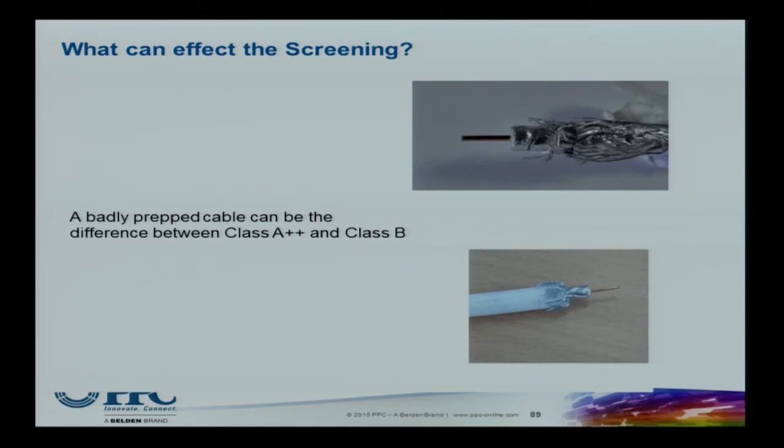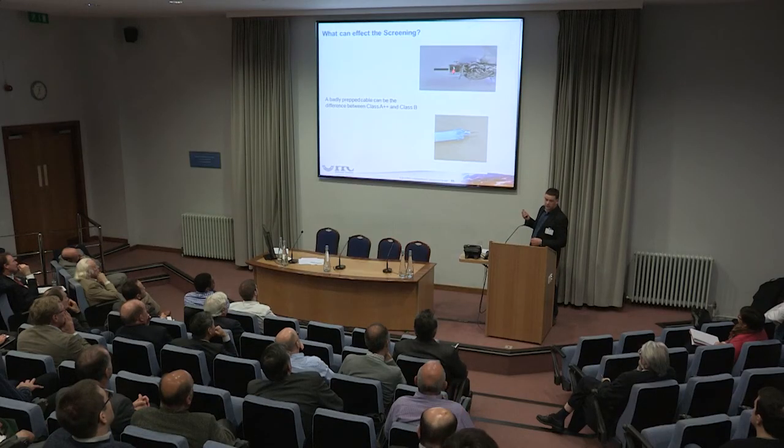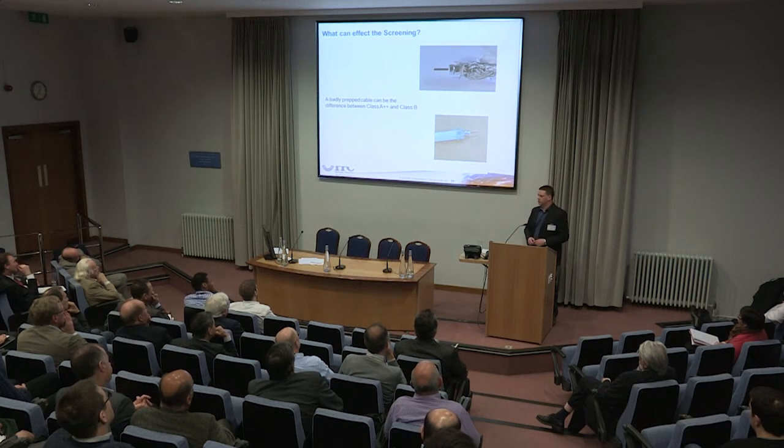Prepping a cable. These two are actually prepped by a tech. The top one is absolutely useless. He's hit the dielectric, he's hit the foil, changed the impedance, made it worse. This went from an A+ to a B. When it was done properly, it's an A+. And that's just on the end of a cable. What happens if we use the wrong cable? All of a sudden we're out of class.